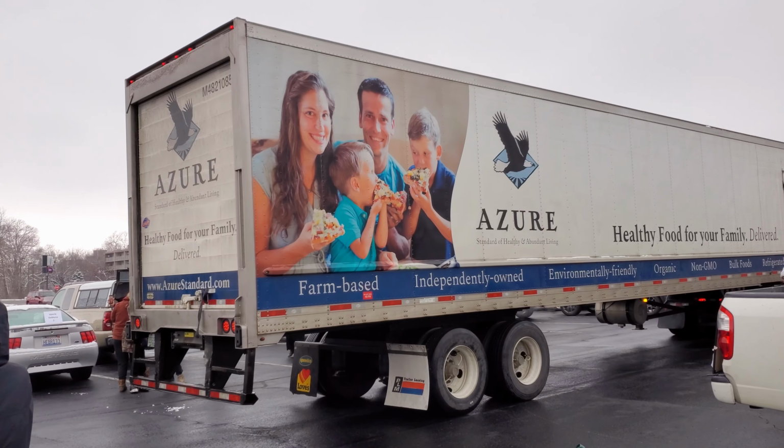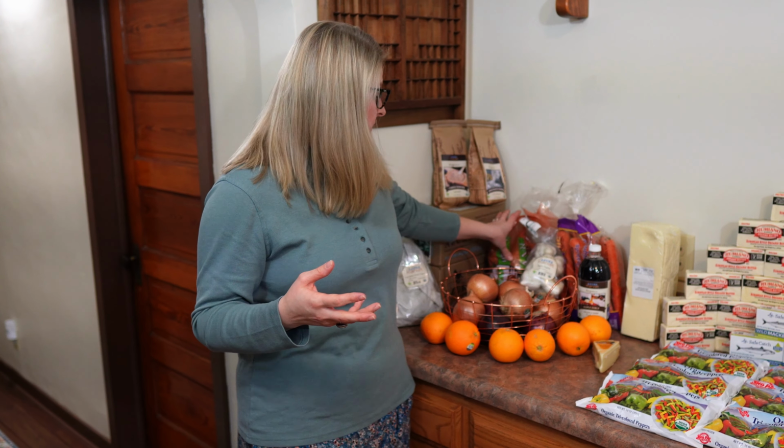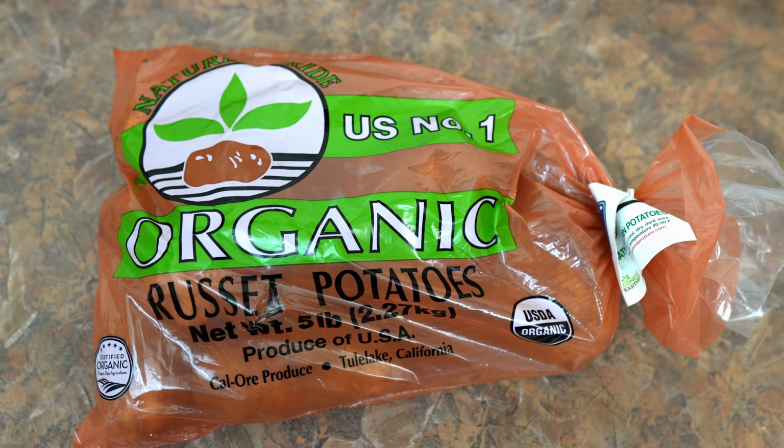We live in the Midwest, and like I said before, we have had some issues with getting produce from Azure Standard because everything comes on a refrigerated truck. So one of the things that I like to do, if I'm going straight home after our pickup, is open up all the produce and store it how I would normally store it at home. Because with being on a refrigerated truck, the potatoes, the onions, the oranges, they did have some condensation in the bags, and that might have been an issue I'd had before with potatoes and things going bad, is maybe I didn't get to open the box right away and they had to sit in there with that condensation.